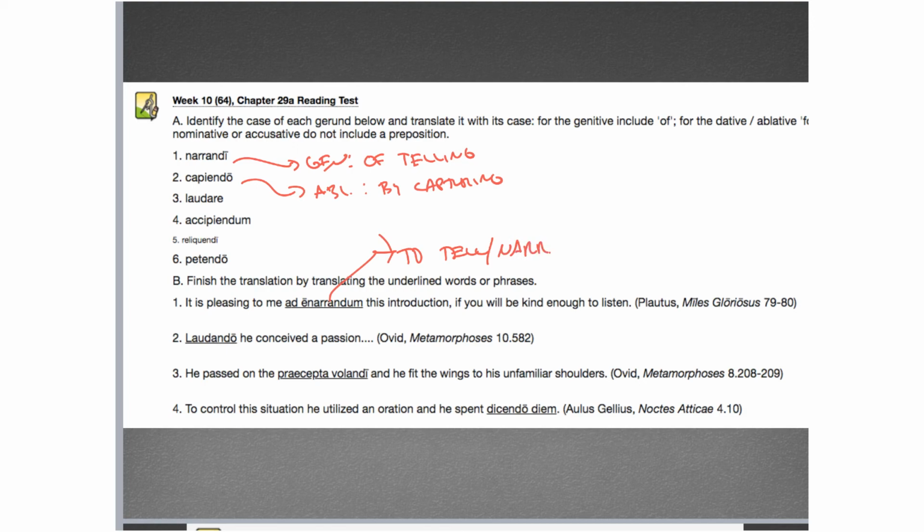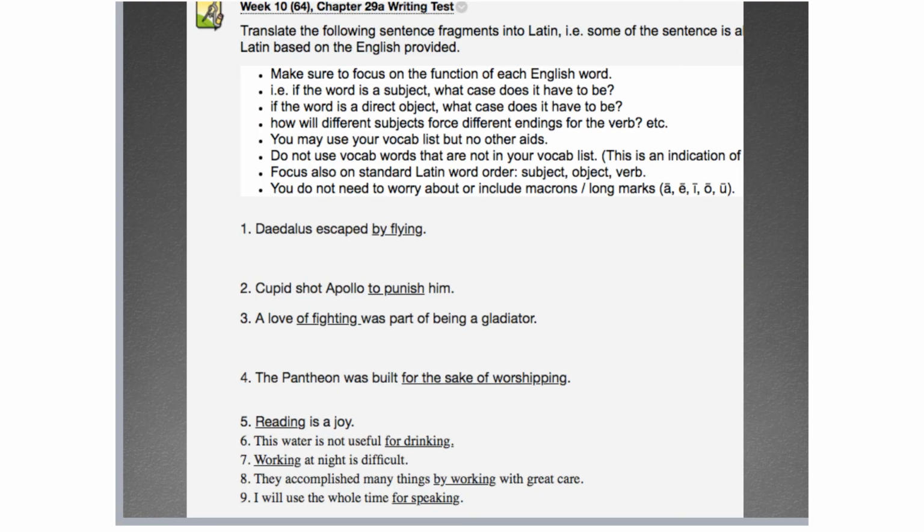I'll leave the rest for you. Then in writing, you're just going to translate the fragments. So escape by flying. That by is going to make it ablative. Fly is volo, volare, so that's going to be volando. To punish him, ad puniendum. I'll leave the rest for you.